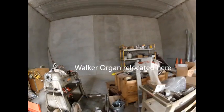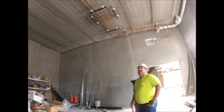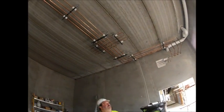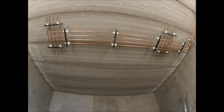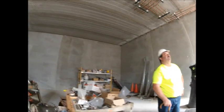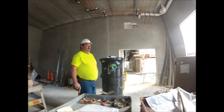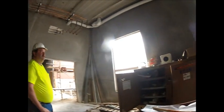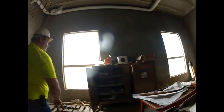Again, the guys overhead are running in the piping and stuff for the heating and cooling. Got the drain pipes in for the upper room. There's a mechanical room above us that has an air handler that feeds the lobby for the heating and cooling. Window openings here. The masons on the outside are starting to get the brick and stone done on this, leading over to the lobby.